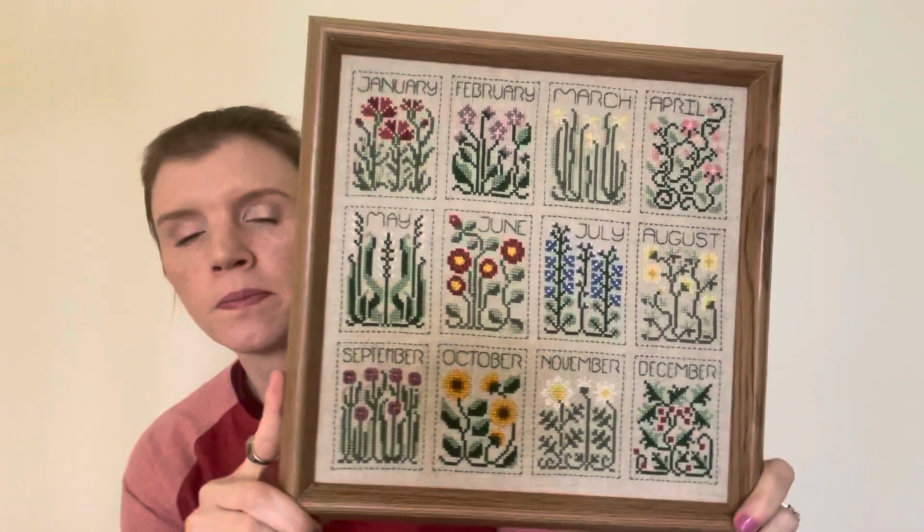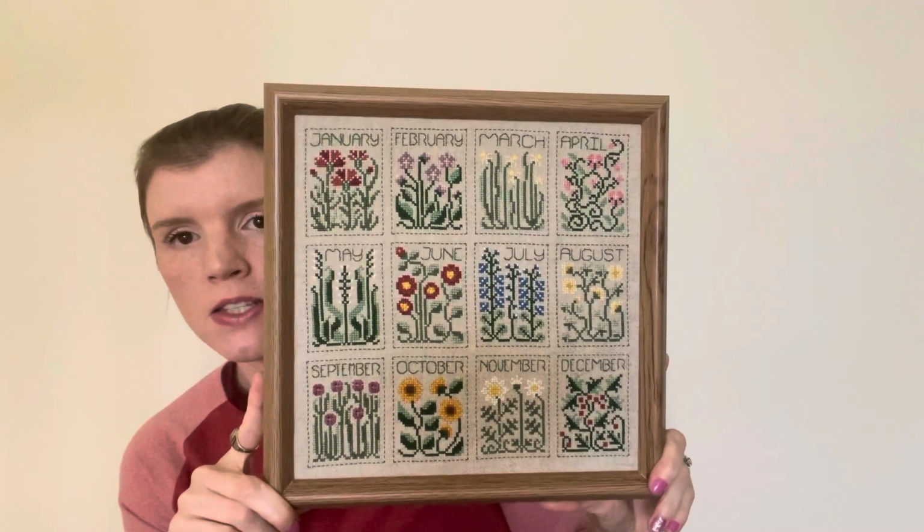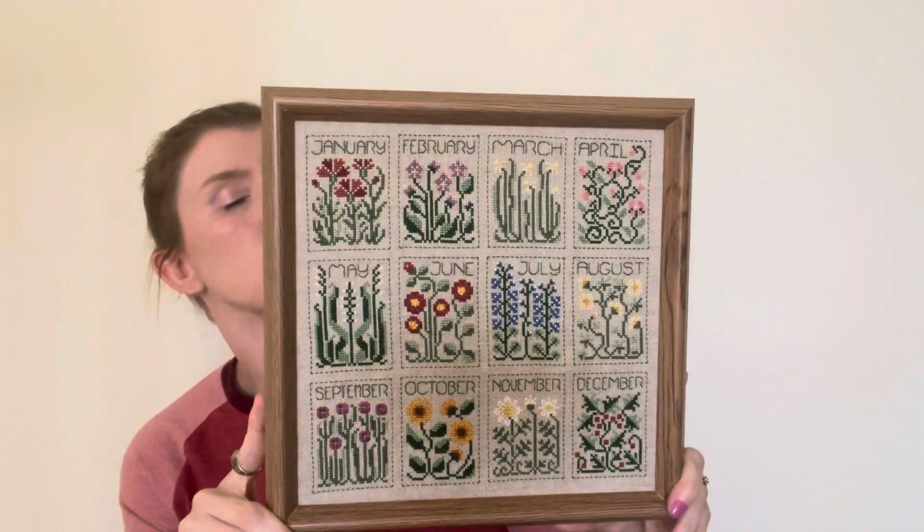They did not have the size frame that I needed for this piece, so I did end up ordering it online because I needed a 10x10 frame, and they only had 8x8 or 12x12. And this one is called Year of Flowers by The Drawn Thread, and it's on 32 count raw natural linen. And here is that piece.